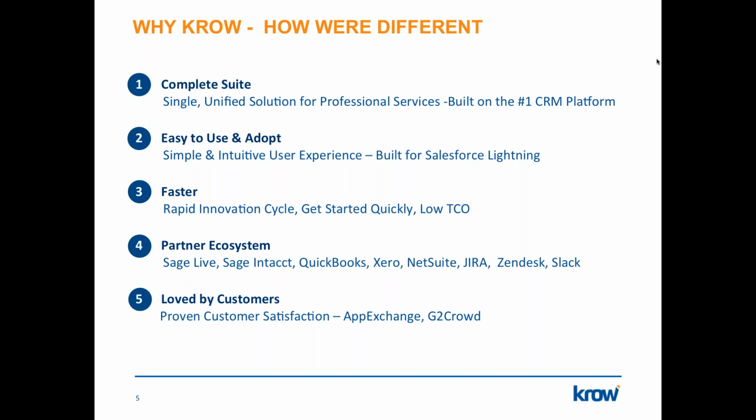And then finally, loved by customers. For those that are familiar with the Salesforce App Exchange or G2 Crowd, you can see some of the customer success stories and customer references that we have on those two sites. And we're very happy and proud that we're seeing the success that we are with our customers today.